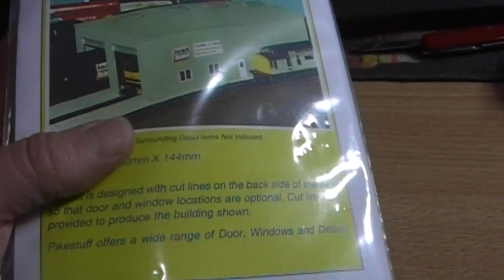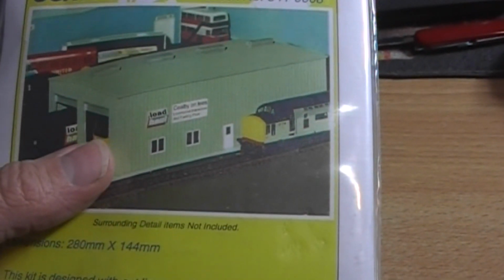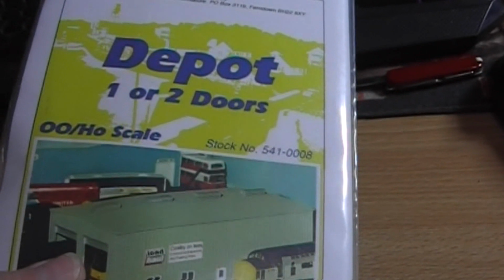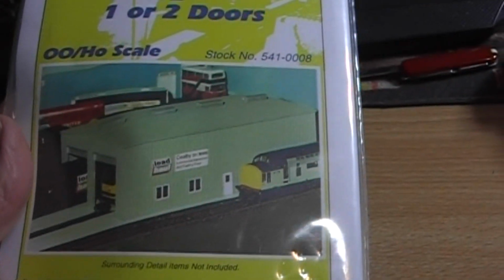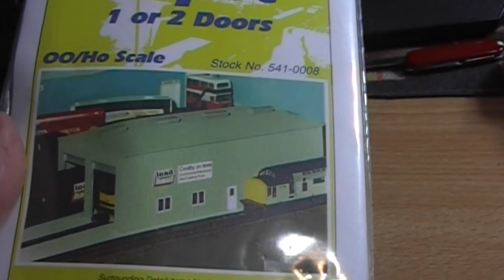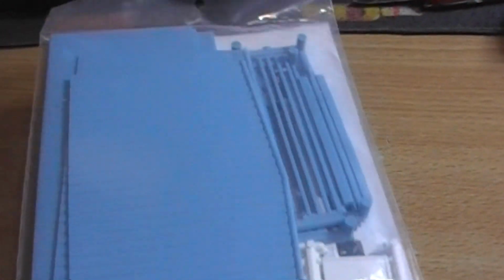It's about £30 plus postage. I managed to get this one for I think around about 22 with the post. So about a £10 saving for an engine shed kit. There is an N-gauge version of this, which I think is more readily available.